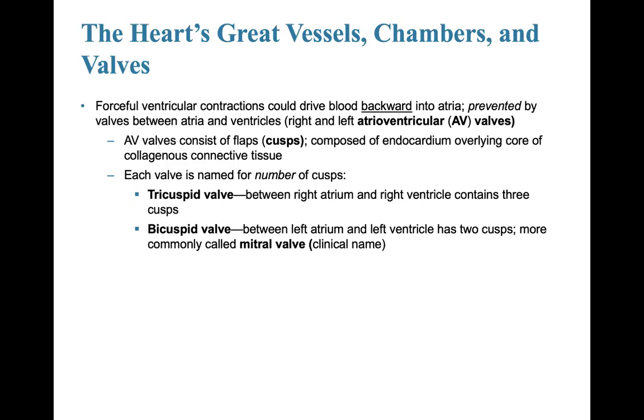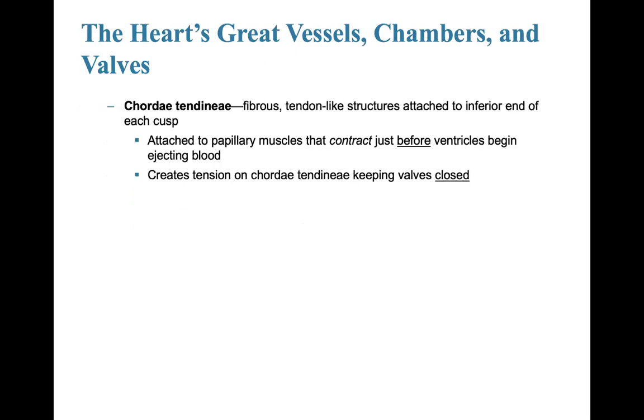Now, to prevent this, we have the atrioventricular valves. There are two atrioventricular valves: the tricuspid valve, which is between the right atrium and the right ventricle, and the bicuspid valve, also referred to as the mitral valve, which is between the left atrium and the left ventricle.